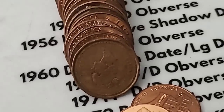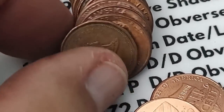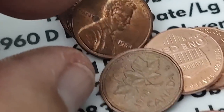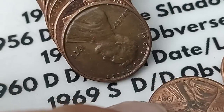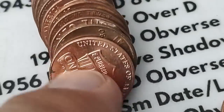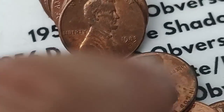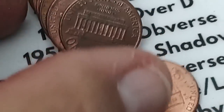Next roll, I find my 11th Canadian copper. This is one of the 12-sided ones. 1991. Some copper here. An '82. I weigh them. I wish I didn't find so many of them.